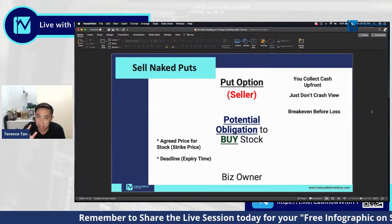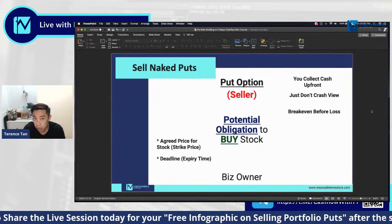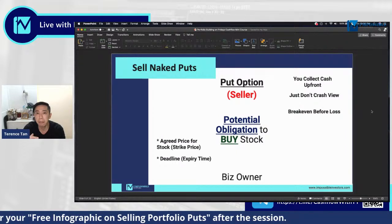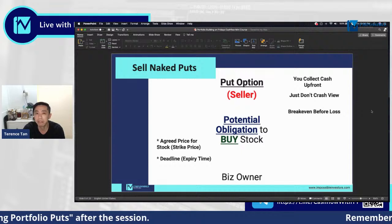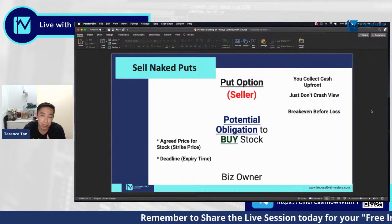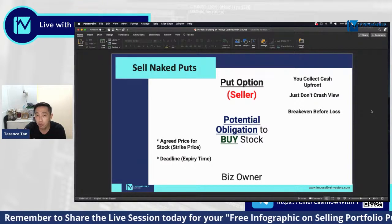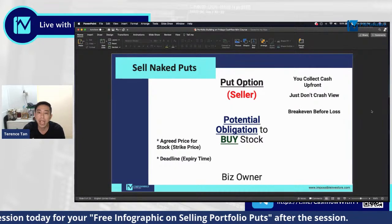Okay, but the difference in nature is that most people who sell naked puts will do such a trade based on margin. That means they will take leverage and sell the puts, not putting up the full cash requirements in the event that something happens. But when we label portfolio puts, the difference is that we sell naked puts, but we trade based on the full cash requirement.